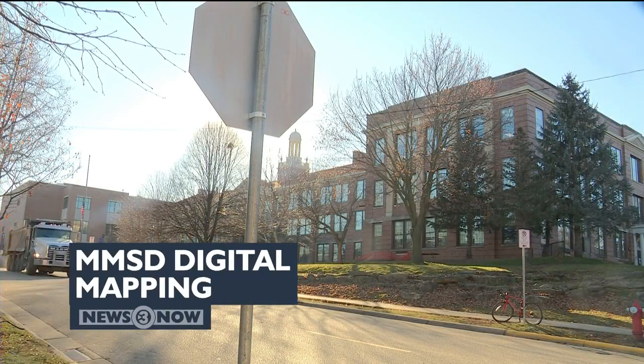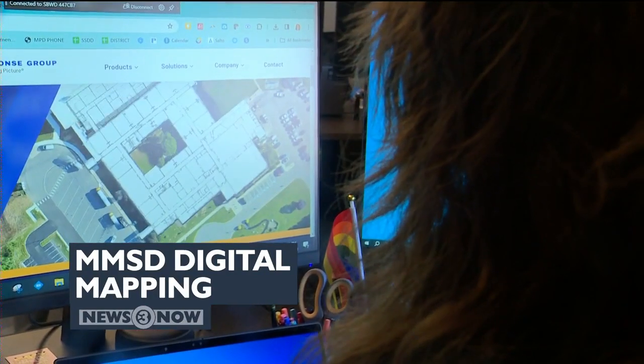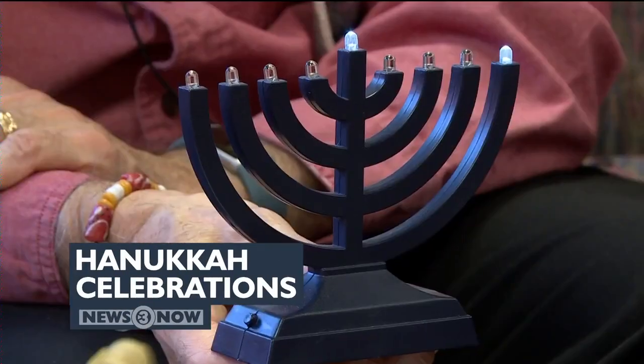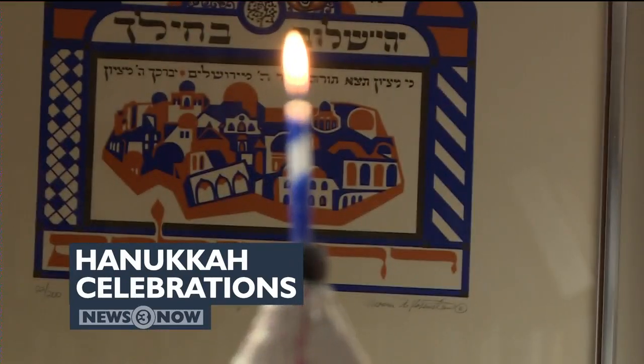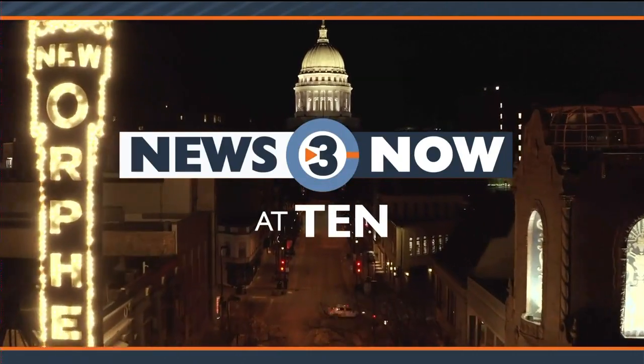Right now, preparing for school emergencies, we take a look at a new method that the Madison district is using so first responders have a better picture of where to go. I'm tracking a weather system, but will it bring snow? I have all the details. And as Jews around the world celebrate the first day of Hanukkah, how community leaders are celebrating with the war in Israel and a rise in anti-Semitism at home. That's all coming up at 10.